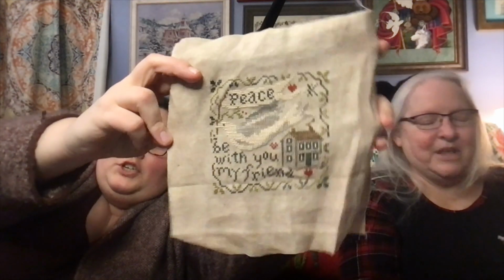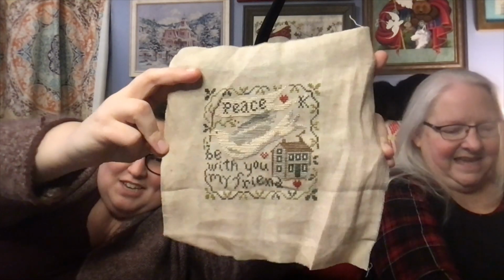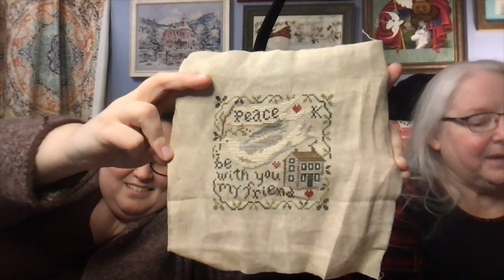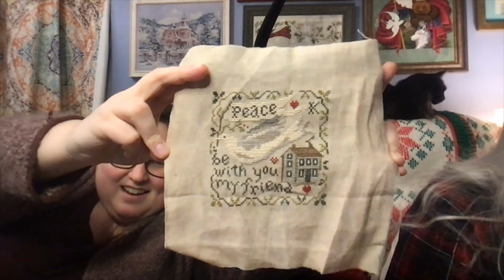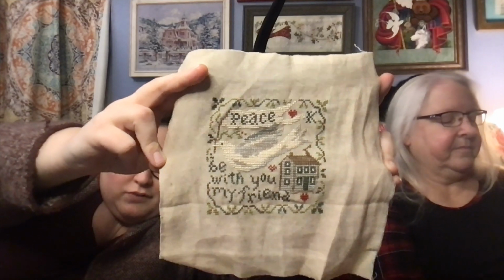My number 11 was also a Blackbird, and it was a finish from the 2013 Just Cross Stitch Christmas issue. Katie's very much more Halloween than Christmas. But I have loved this one ever since I found it in the issue last year. So I'm really excited.